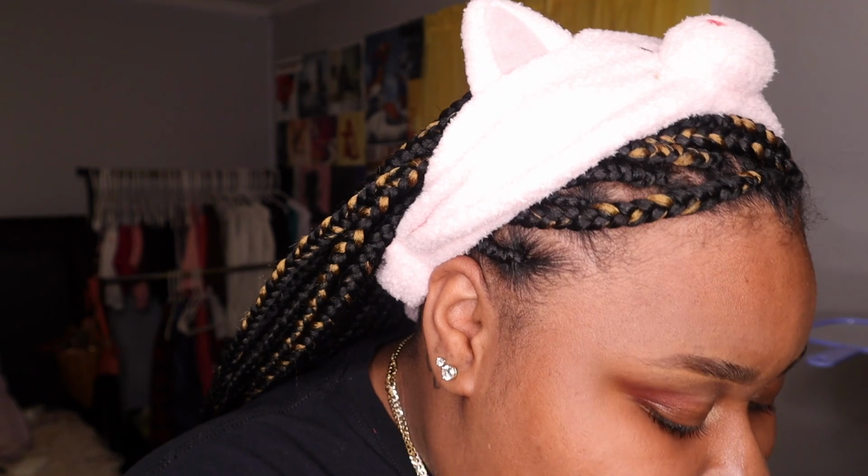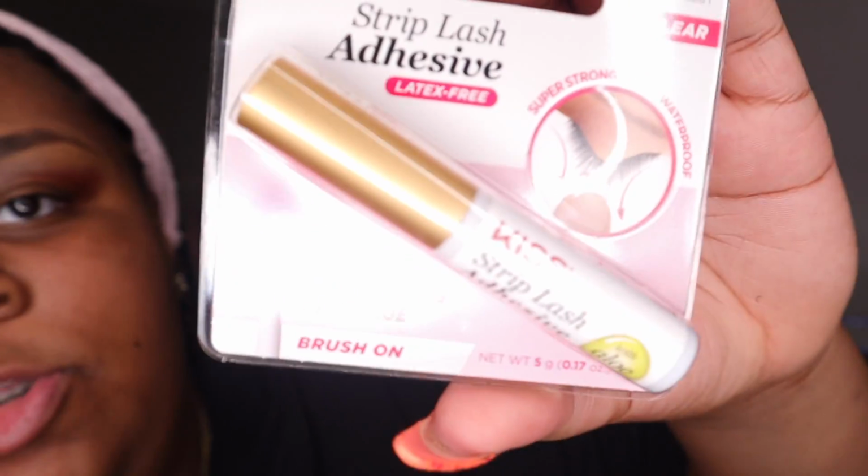As I'm in the class now, I'm taking this PSAT, and I'm like, oh, I'm hungry. Now I'm going in with this lash glue, y'all. This is the best lash glue I've ever used.